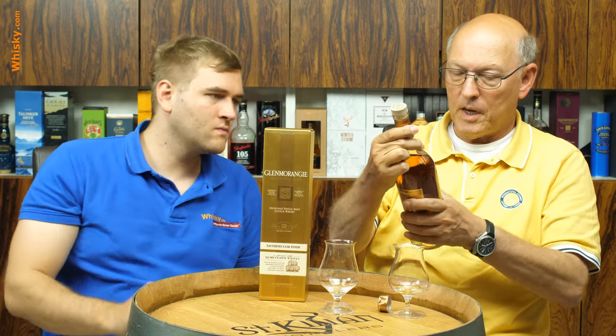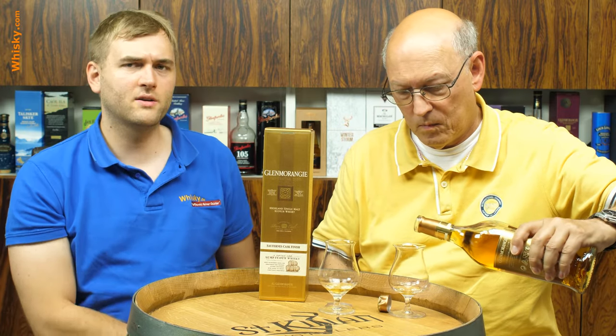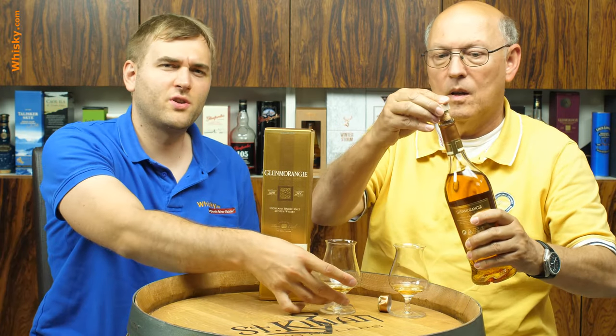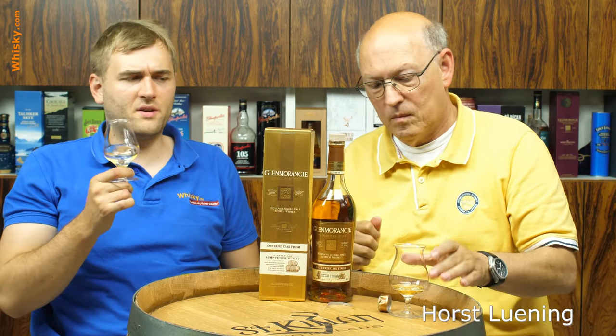As we said, this is a new one. The old one had 12 years of age. If you're looking around, you might be able to find still the old bottle. 46% ABV, I think I said that. Let's see how much of the distillery character still comes through. But usually when you have the wood finishes, the wood is a bit of a dominant character.